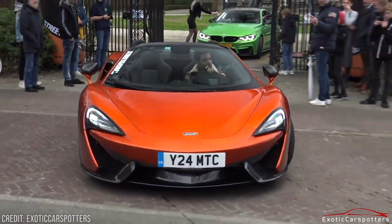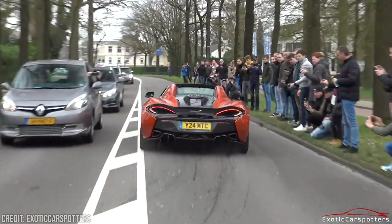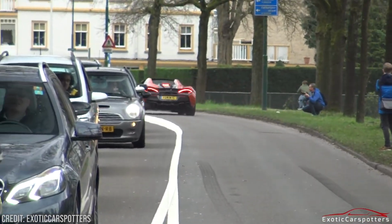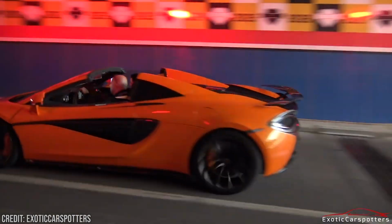By the end of this video, you will be able to tell the difference between a 570S and a 570 GT. Two cars, by the way, which look incredibly similar to each other in just about every regard.